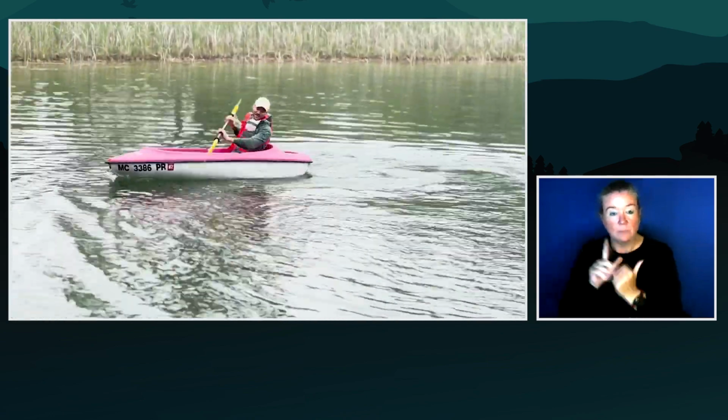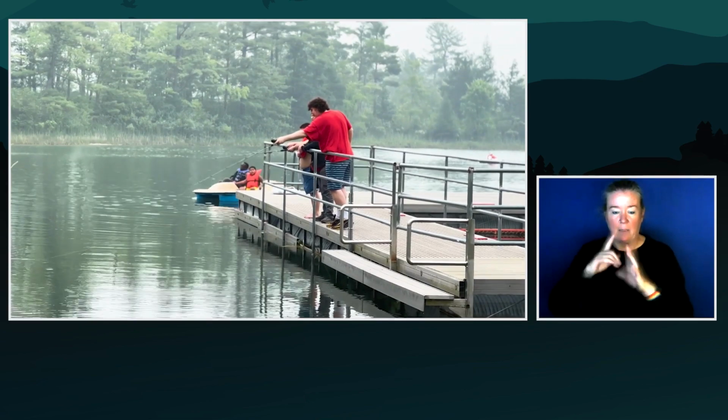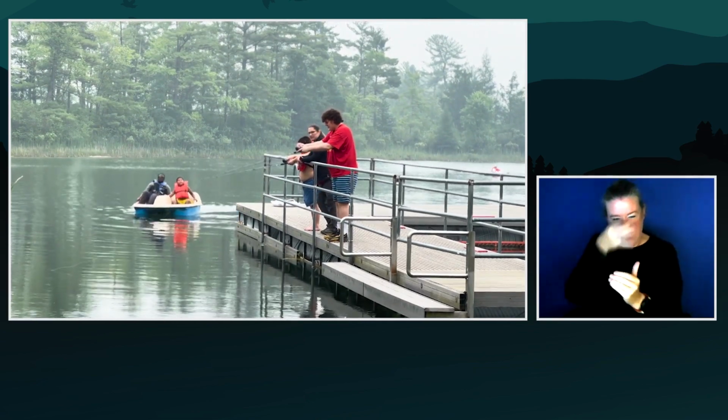A volunteer navigates the lake in a kayak. Campers fish from the dock as a camp counselor and camper ride in a paddle boat together nearby. A camper poses with the small fish he has caught.